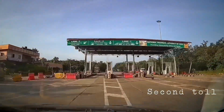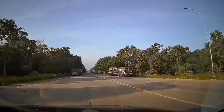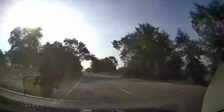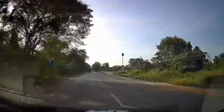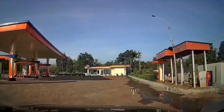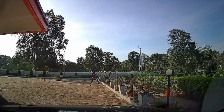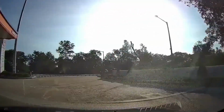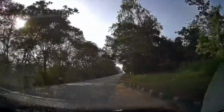This is our second toll of the day at a place called Jagdalpur. It's 7:45 am and we will take our first break to get fresh and visit the restroom. NHAI has done a good job in making restrooms mandatory in fuel stations as a part of the Swachh Bharat Abhiyan. After getting some fresh air and stretching a bit, we are back on the road again.